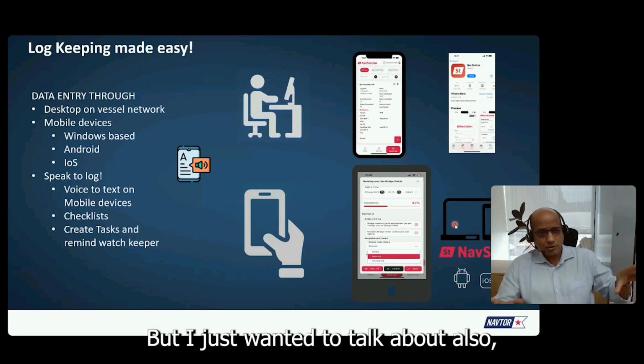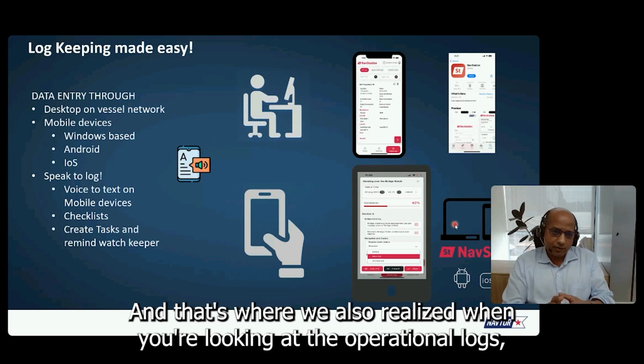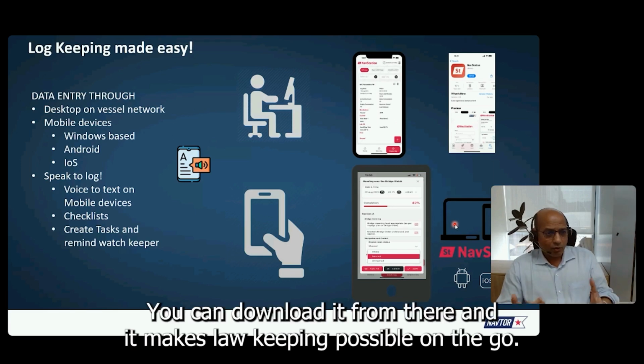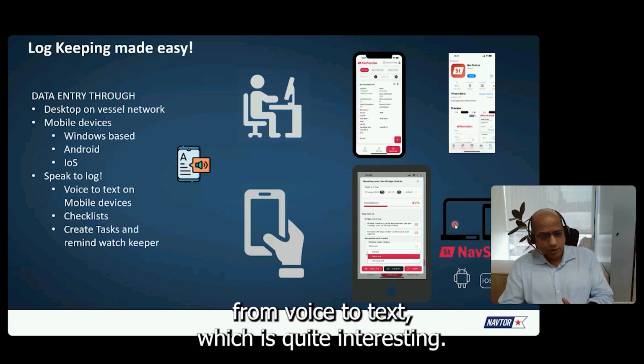But I just wanted to talk about also, when you're talking about going paperless, you have to make it easy, and that's where we also realized when you're looking at operational logs, having a mobile device is quite essential, and that's when we introduced the NavStation app, which is available on the Android and iOS store. You can download it from there, and it makes log keeping possible on the go. You can even speak to the log to log from voice to text, which is quite interesting.